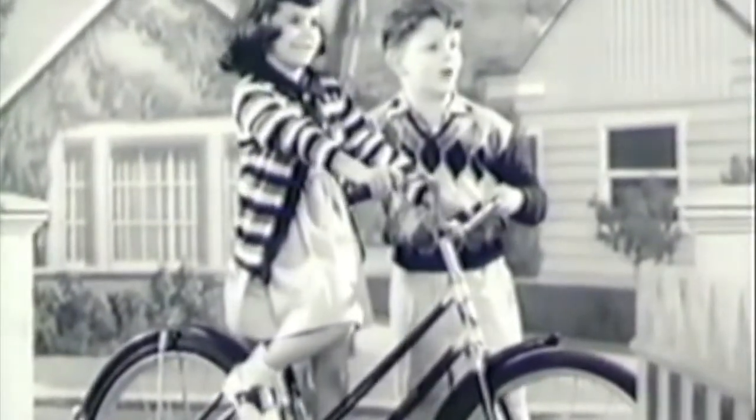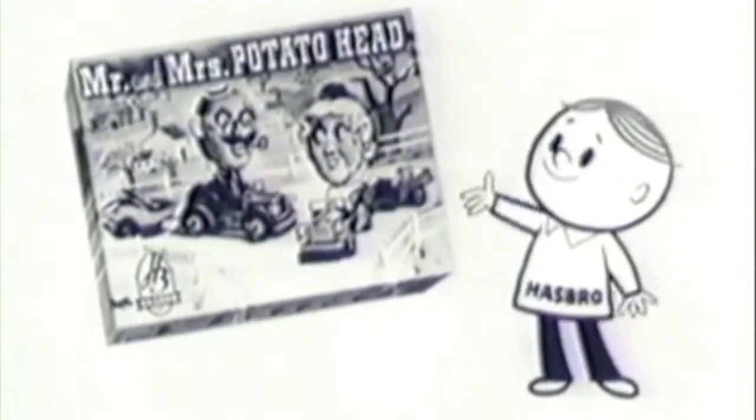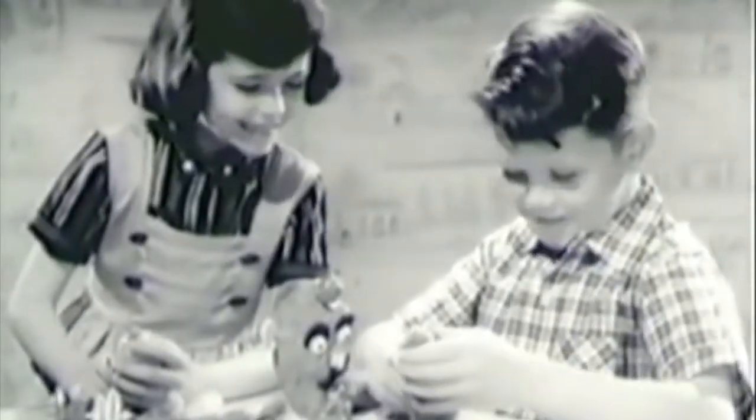Hey, this is Hasbro. Hasbro makes toys. What's new, Hasbro? Mr. and Mrs. Potato Head with their own cars and trailers. That's what's new. See, Mr. Potato Head has a car and boat trailer. And there's a car and shopping trailer for his wife, Mrs. Potato Head.